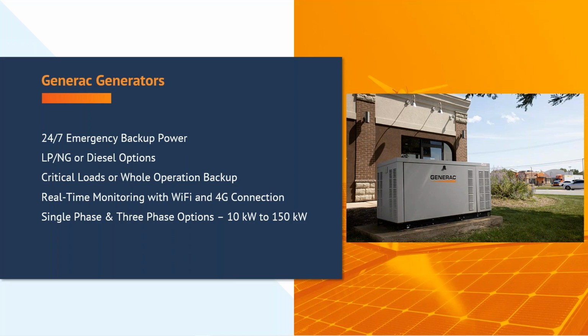It could be looking at solar. It could be looking at solar and a generator, or solar and batteries, or solar, batteries, and a generator. We can also do ancillary electric work at the same time, or try to help facilitate any number of other solutions that you're looking for at your facility. All of these same services are available for home consumers as well. Financing structures look a little bit different when you are a home consumer versus a business consumer.